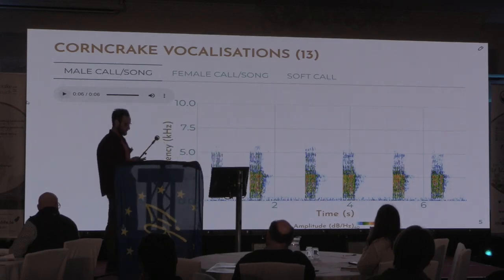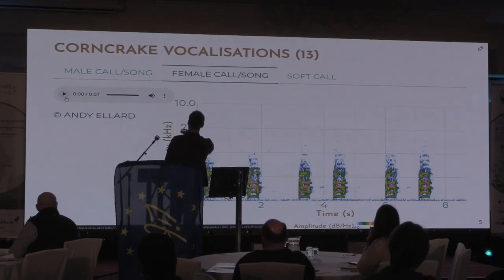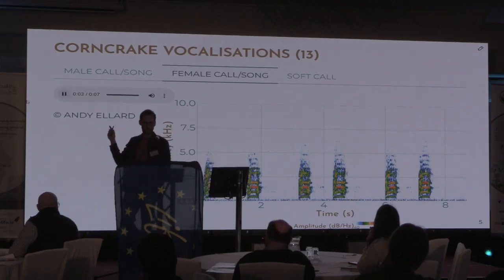We are maybe less familiar with the female calling. If you can jump to the other panel, I think, yeah. The structure is pretty much the same, and it sounds something like this. This is a recording from Andy Allard in Donegal.